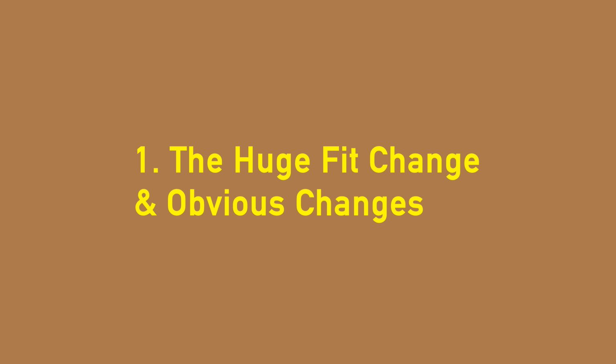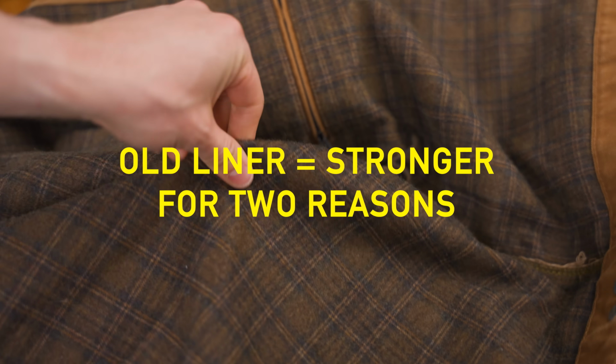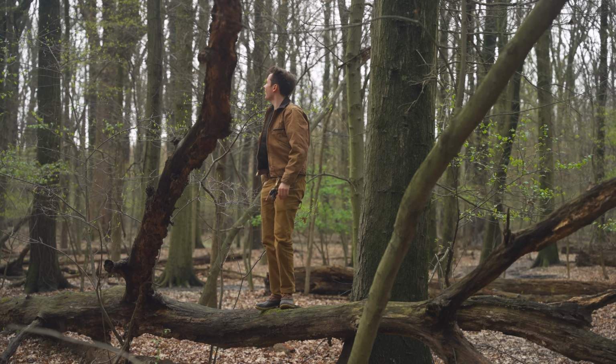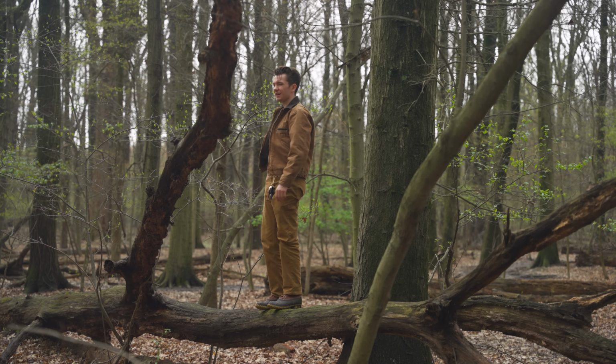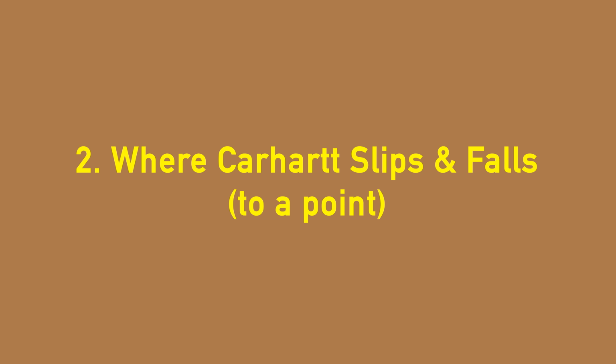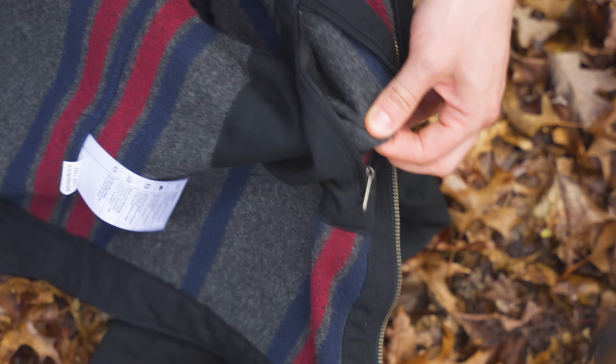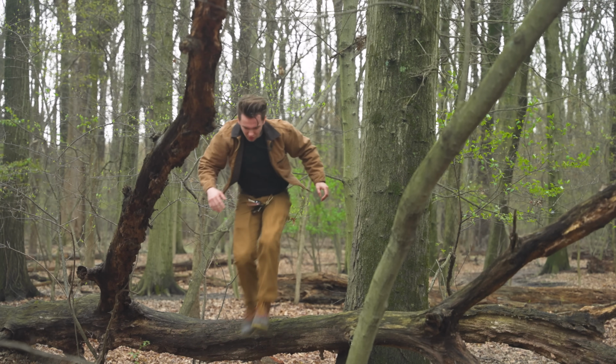Here is today's agenda. First thing we're gonna do is just go over the very easy stuff. There's a massive fit change between this jacket and the modern jacket. There's also a bunch of very obvious things that Carhartt removed and also added that we'll go over in this first part too. Wow. It is gonna start downpouring any second. Then we get to the drama of this video, part number 2. I will tell you every single difference between the J97 and modern day Carhartt, and I will rank them on what's good or what's bad.